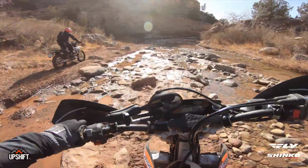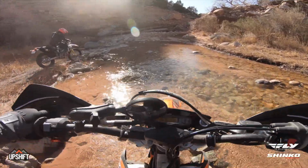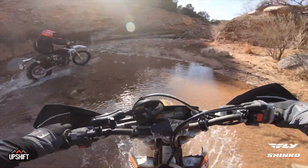There are about 25 river crossings on the way back down the canyon. We were lucky to be riding in the middle of January as the water level was pretty low.